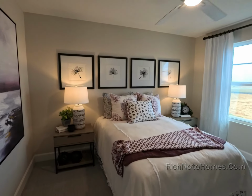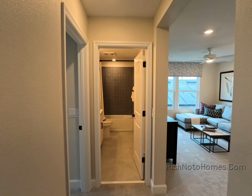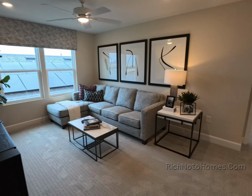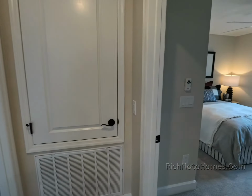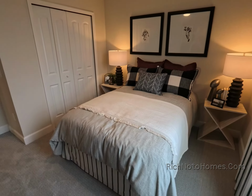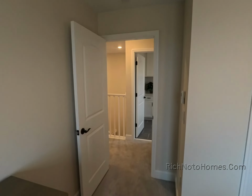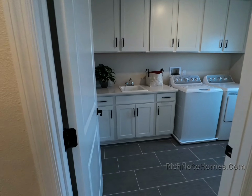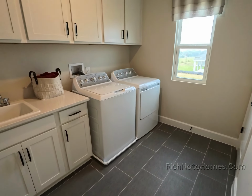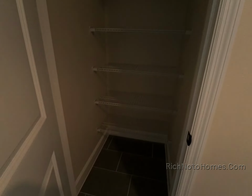And here's a bedroom. And here's another bedroom. So this bedroom is definitely a smaller bedroom, or should I say smaller in comparison to the other rooms in this house. But this laundry room, look at that, jeez. That's a big laundry room. And, oh wow, that's a big closet.